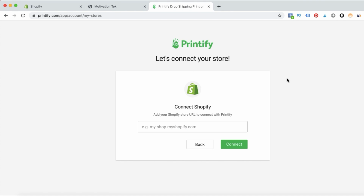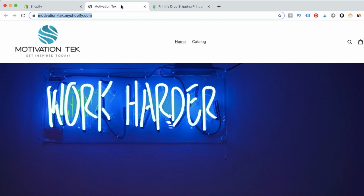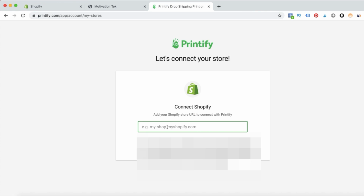In order to connect with your Shopify store, you're going to need to provide Printify with the URL link. So coming back to the Shopify store that I quickly created, I'm going to copy this link right up here, come back here to Printify and paste it in and click connect.